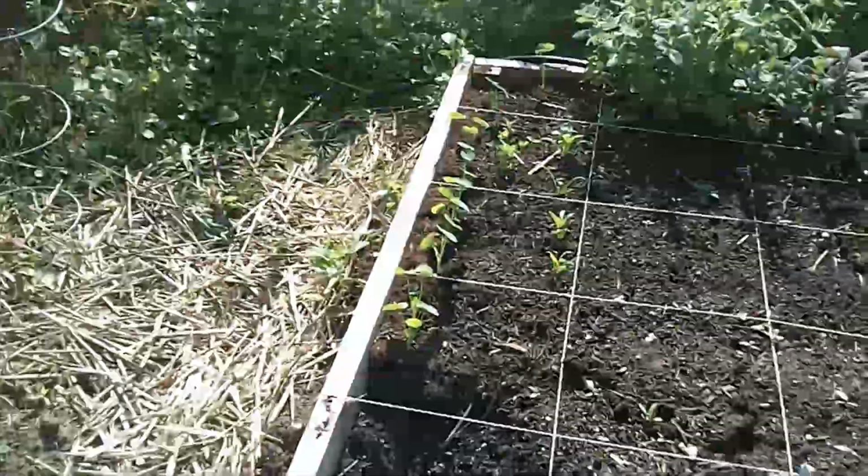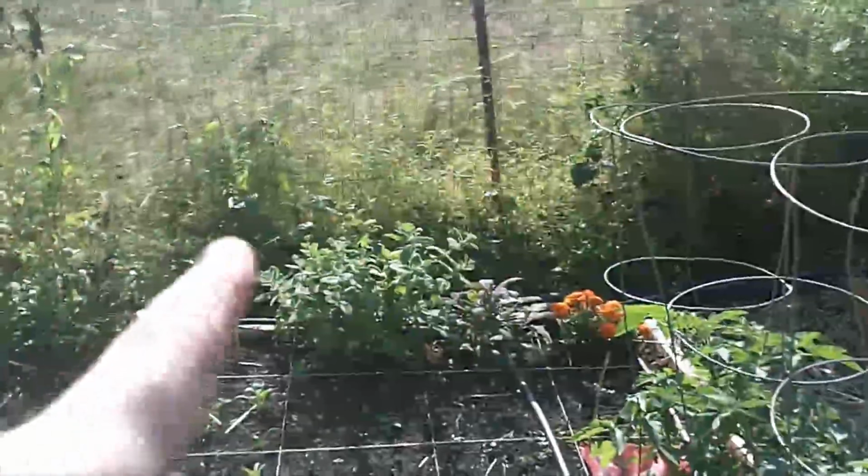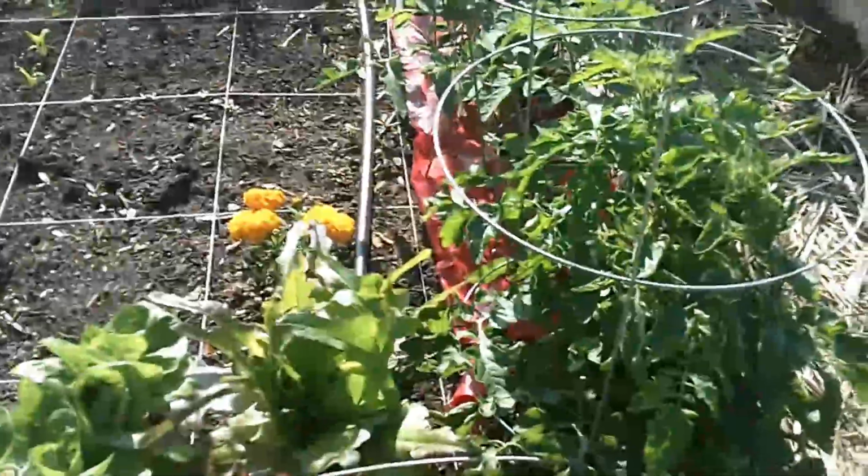All that is nasturtium right there, spinach, pineapple mint, sage. I actually bought another mint today, spearmint. Marigold, let's see, chamomile, dill. This is like a salad lettuce mix.